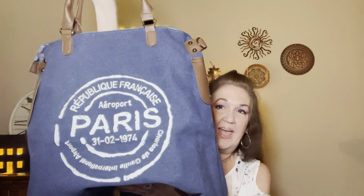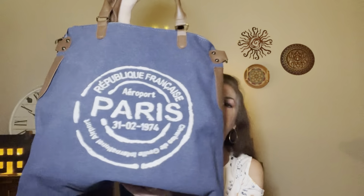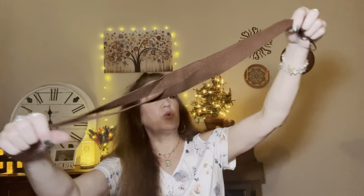But I love this bag, and I'm shocked at how big it is. Usually when I receive something from TEMU, it's much smaller than I thought it was gonna be, and then I'm kind of disappointed. But yeah, this is a big old nice sturdy denim bag. Love, love, love. And I can't believe it came with a crossbody strap. I had no idea. That makes it even better.